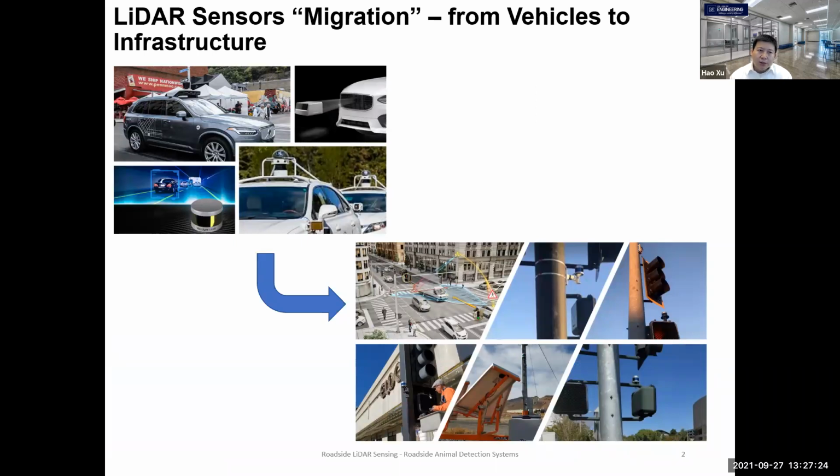A LiDAR sensor simply shoots out laser beams and, based on the flight time of the laser beam, measures and detects surrounding objects at high, centimeter-level accuracy. Right now, the majority of LiDAR sensor applications are still on the vehicle side, for autonomous or semi-autonomous vehicles. LiDAR sensors provide a lot of detailed and accurate spatial information, which can be very useful when we move the sensors from vehicles to the roadside.